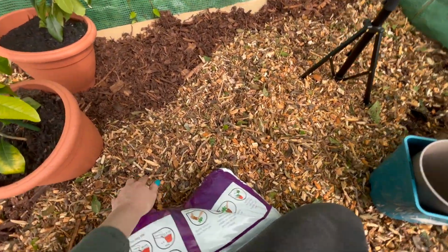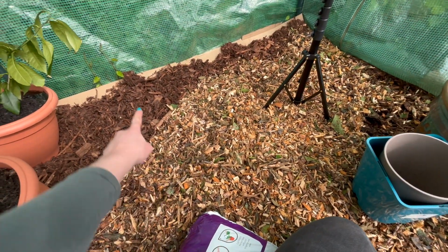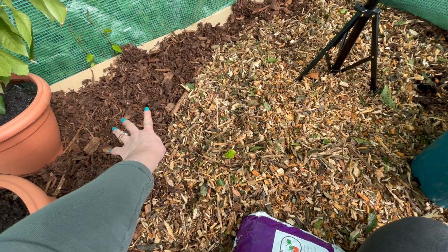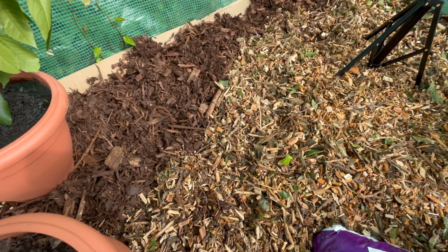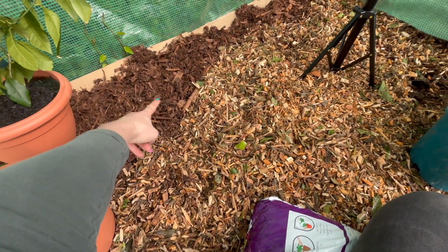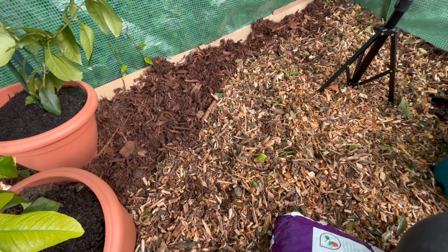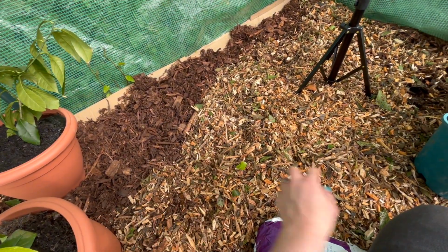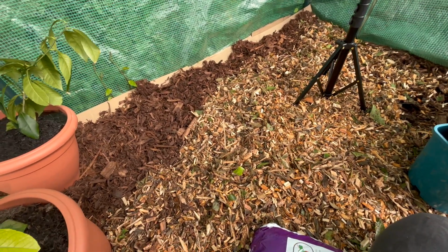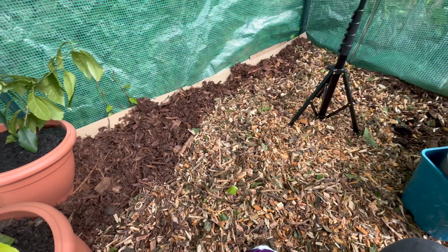As you can see, we've done a delivery of the wood chip, and this is the new stuff. It's not as bright actually in here, but this is like white and this is almost like a chocolate brown. So what I've done is everything of this that was in here I've taken out and put on the rose bed. I'll show you in a minute, but there's a few people having a little chat outside, so I won't disturb them for the minute.